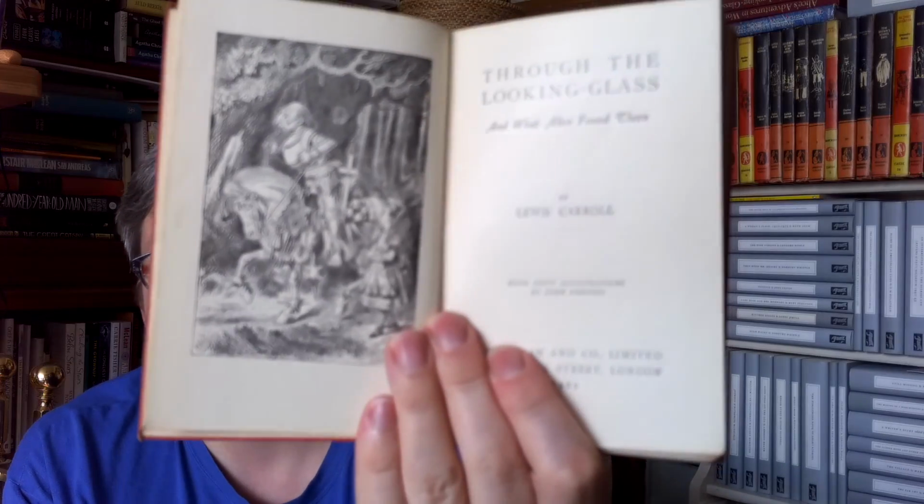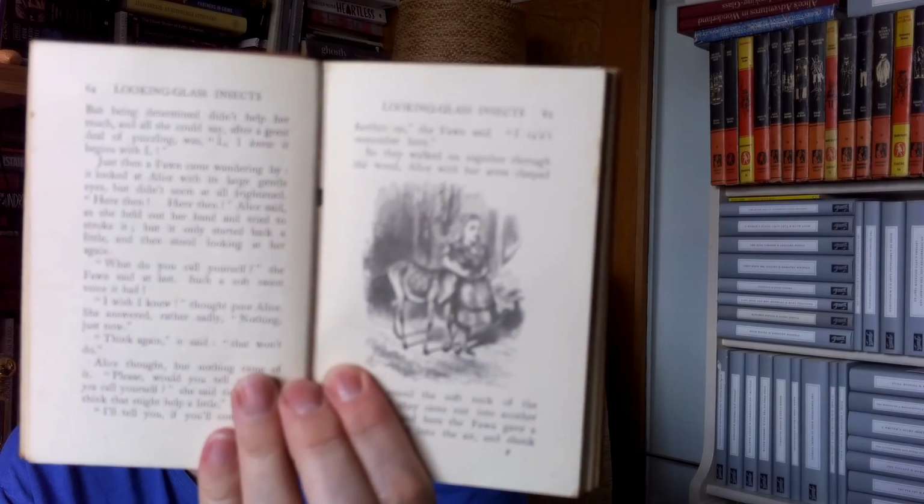So this is an edition of Through the Looking Glass and What Alice Found There by Lewis Carroll. And this one was published in 1929. So the front cover looks like that. And the drawings are by John Tenniel, so they are the original illustrations. And this book is in absolutely gorgeous condition for being 90 years old. So yeah, absolutely love it. Beautiful.